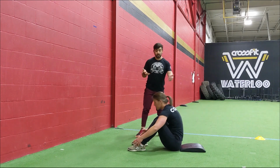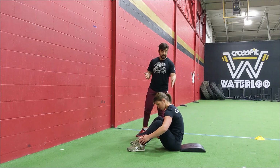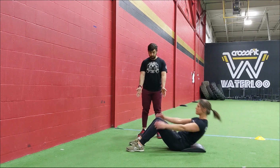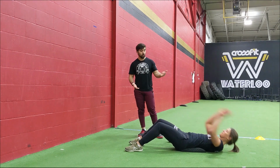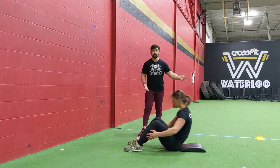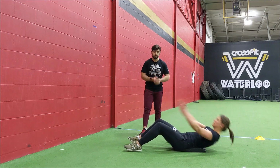You start on the floor, going to come up. The big emphasis here, guys, is making sure your shoulders are past, or at least in line with, your hip height. So I don't want you to just try to reach for your heels. You're not going to get the full benefit out of the full sit-up, so make sure you're getting all the way up, shoulders past those hips at the top. Also try to see if you can keep that back flat as much as you can as you come up, staying nice and upright.